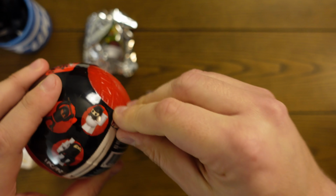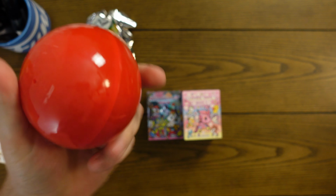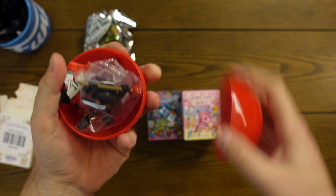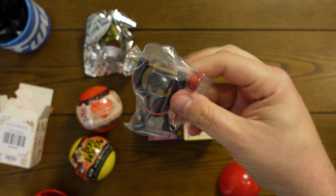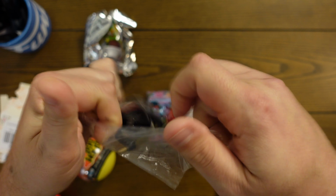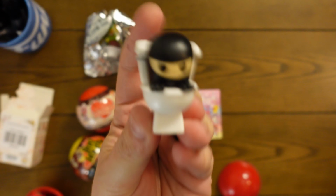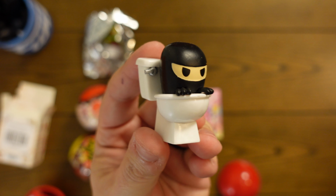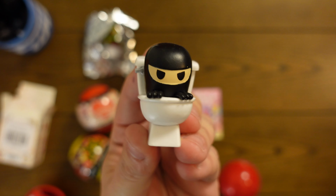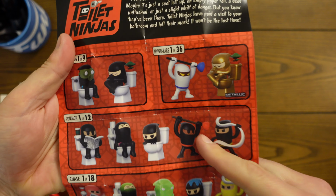Let's go ahead and do the Toilet Ninja first. These are funny. It's just ninjas on toilets. Pretty self-explanatory, but some of them are pretty hilarious. So we got a ninja with the plunger on this one. So there's that guy. I'll show you one of the other ones I have. Here's one of the others. This is one of the first ones I got, where he's just kind of peeking out of the toilet. So anyway, we pulled this guy today. Looks like he was a common one.